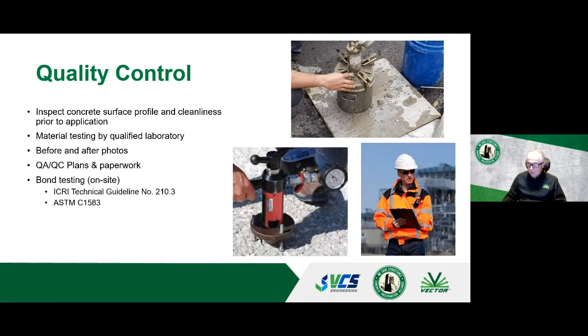Here are several key quality control methods. There's simple inspection, step-by-step inspection throughout the beginning and the end. Material testing. You cast cylinders, if you will, or cubes, or air checks, if you will. You see in the top photo there. There's before and after photos. We as contractors do a lot of that.